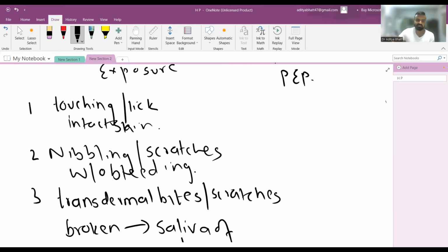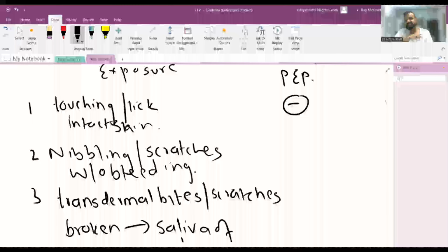So in the first category, on intact skin, touching and licking, if the reliable history is there, do not do anything. Because the issue in India, or even in foreign countries, is that the child is playing with the dog, and the dog bites or scratches the child. Now the child is afraid of injection. The child is 4 or 5 years old. He knows that he will have to get an injection, so he will not tell his parents. When the parents are helping the child bathe or change clothes, that is when they notice there are some scratches over here.